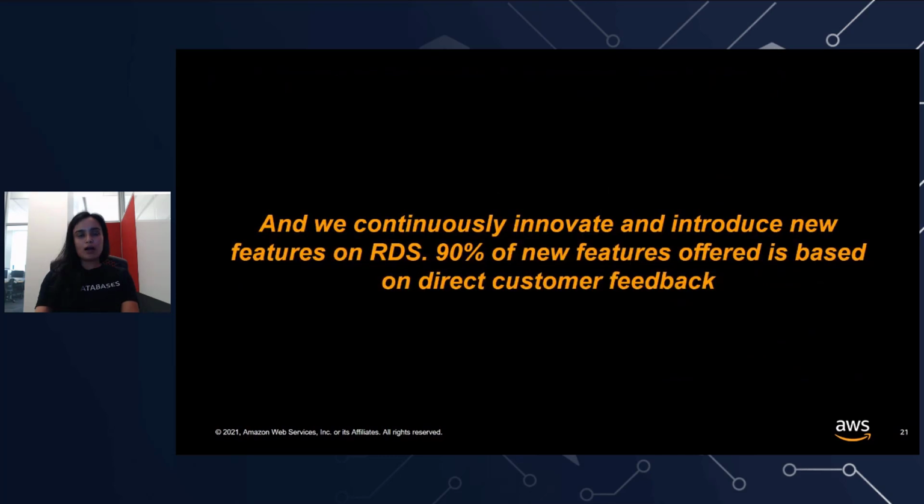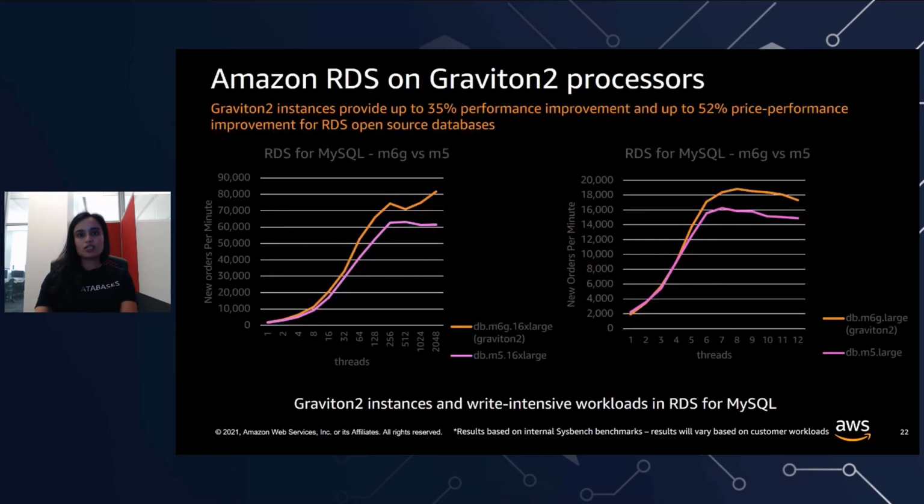To sort of round it out, on RDS, we're continuously innovating, and most of this is based on customer demand. 90% of the new features that we offer is based on direct customer feedback. A nice example of this continued innovation is around our support for Graviton2 instances, where customers were asking us, how can we get better price performance out of the instance types offered?